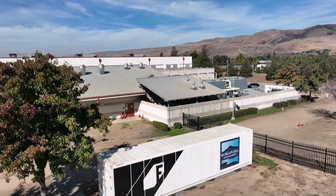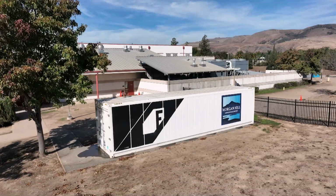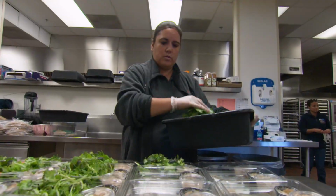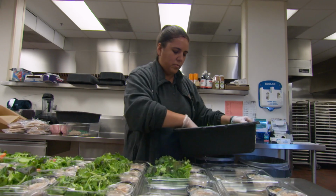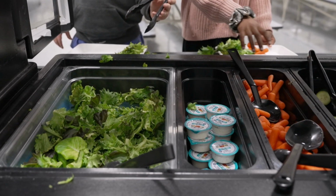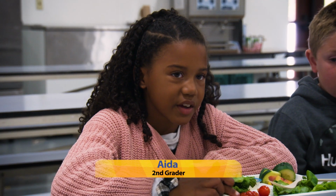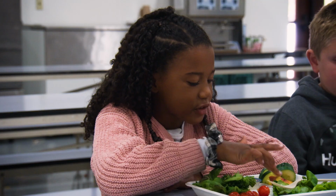Michael says the container farms produce the equivalent of 2.5 acres of lettuce in just 320 square feet of grow space. Raising their own has also helped the district reduce part of their spending on fresh produce. For second graders Ada and Cody, it means a tasty part of their daily choices at lunch. I always love salads. I had tomatoes, salad, ranch, cucumbers, and plums.